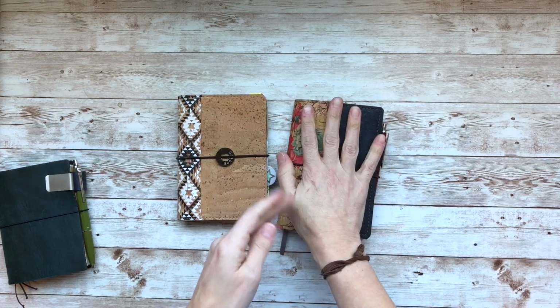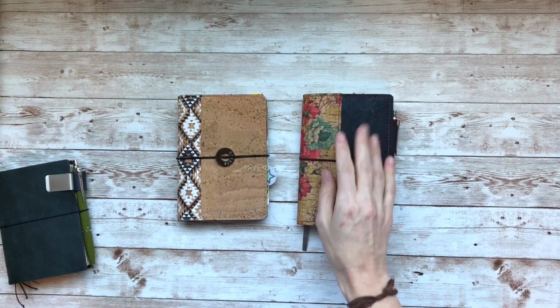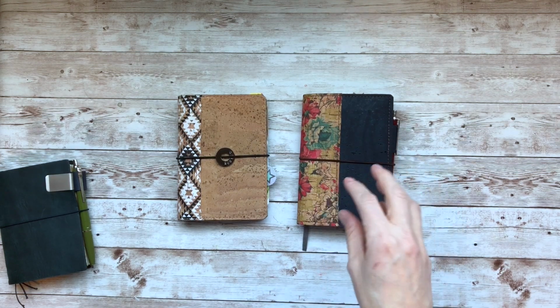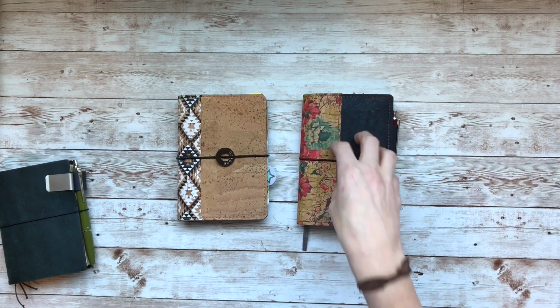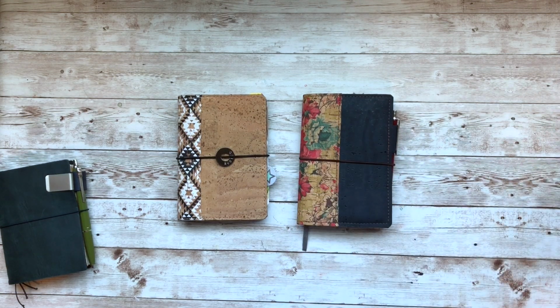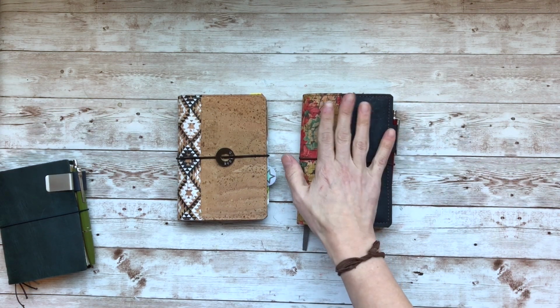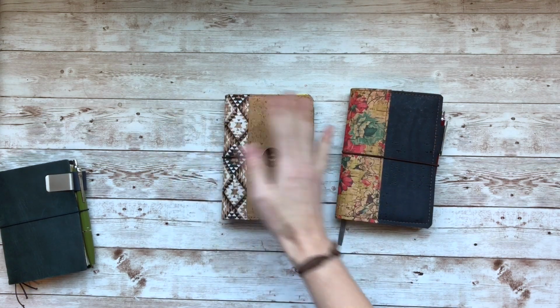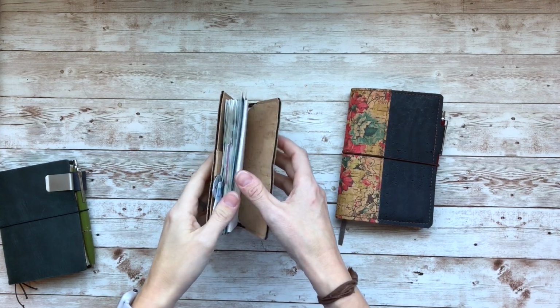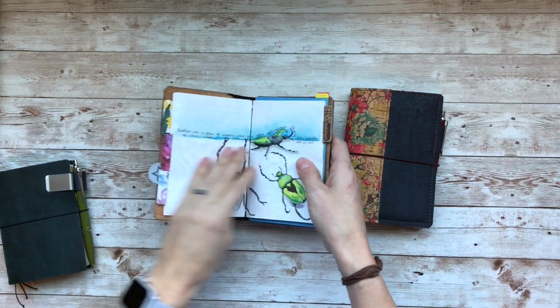So anything documenting my journey, anything for YouTube videos, like ideas, requests, just anything goes in here. That includes videos. That also includes the shop, like the website. If I need to order something, that goes in here. This is my sketchbook.